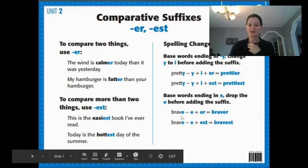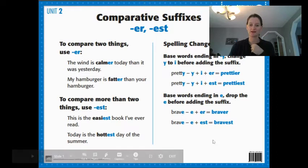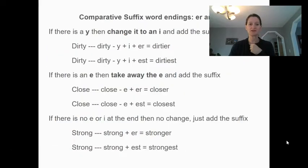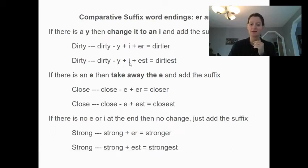If the base word ends in E, like brave, you need to take the E off before we add the ending. So I have some examples here for you. For example, the word dirty. If we were going to say that something is dirtier, we would have to take the Y off, add an I, and then put the ER on. If there were 3 shirts and the red one was the dirtiest, we would take off the Y, add an I, and add that EST ending.